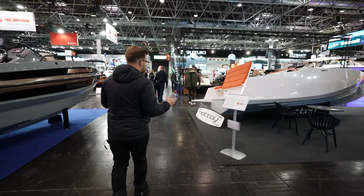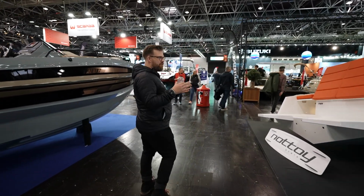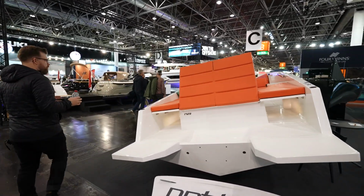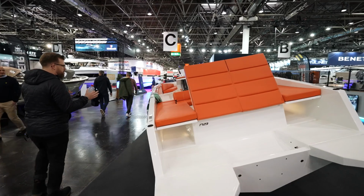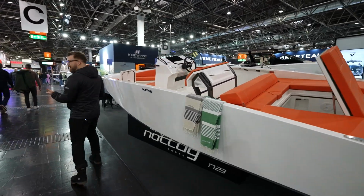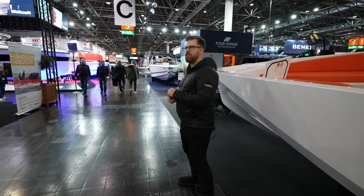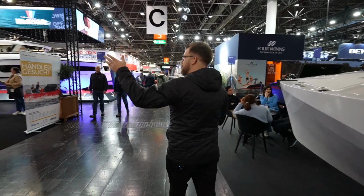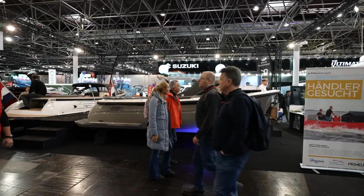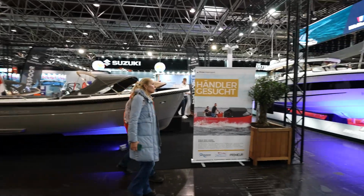Then moving through, we've got some really interesting hull shapes in the forms of these different 23-foot, again, day boat sort of performance craft. A lot of flare to the bow, so it'll be giving lots of lift. And then, like I've mentioned, we have the Scarab here, we have the Suzuki stand, and we have some river and inland waterway type craft as well.